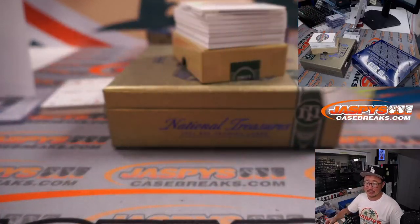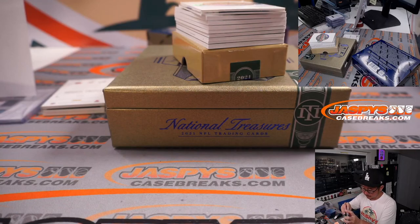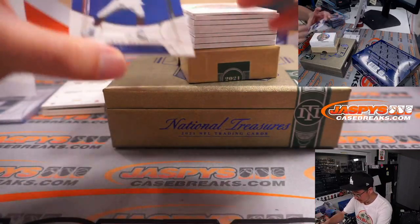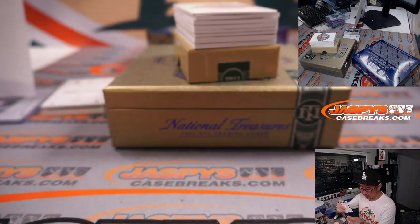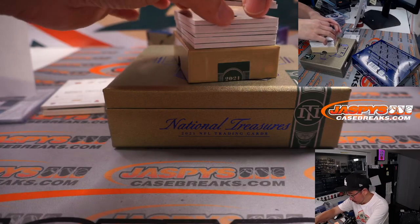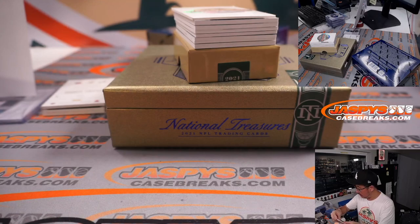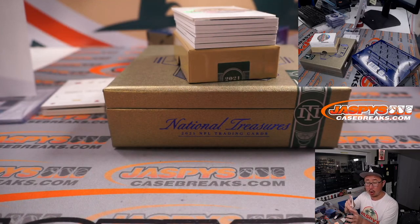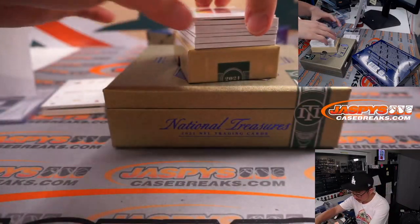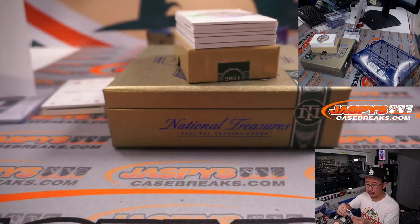Out of 10, Run CMC, Christian McCaffrey, Panthers, that's going to go to Carl. Drew Bledsoe again, to 99 for the Patriots. Amari Cooper, 38 out of 49, Cowboys edition, going to Carl and the boys. CeeDee Lamb, 48 out of 49, another Cowboy for Carl.